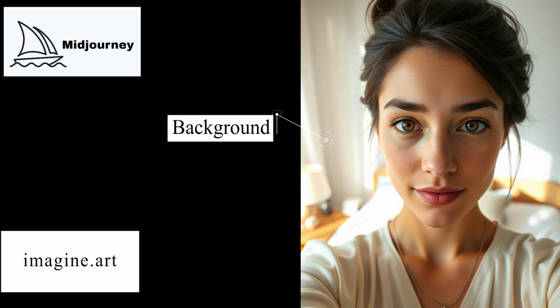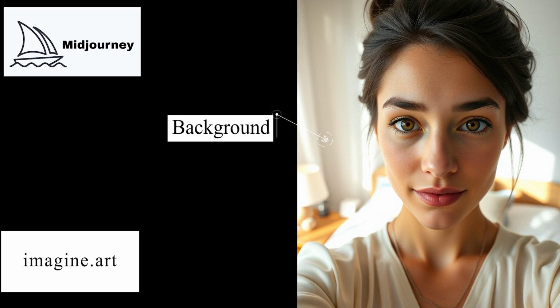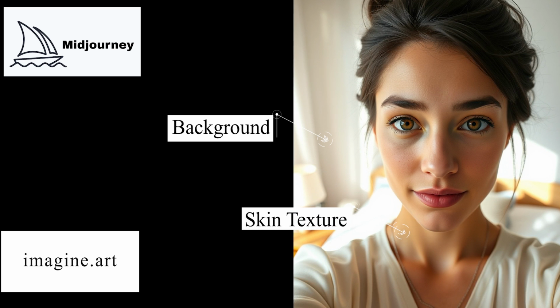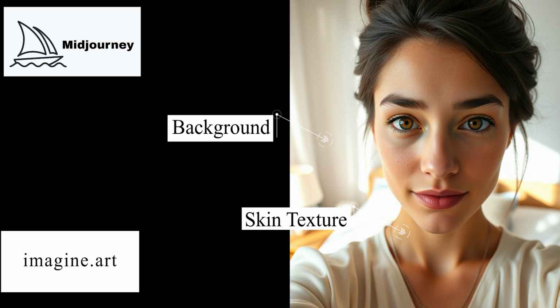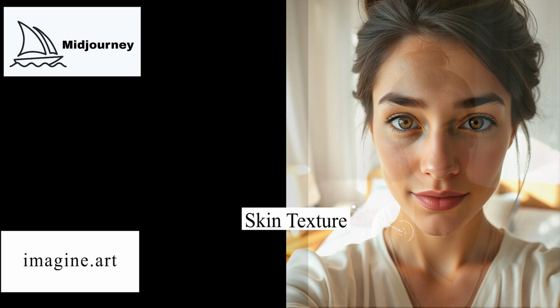Now let's look at Midjourney's generations. Okay, it's actually okay. It's not bad, but the background is a bit overexposed. And for realism, I'm going to give it a 4. The skin actually looks too smooth. Skin texture, I'm going to give it a 4 as well. It looks too unreal. But then I also switched models in Midjourney, and there's a model called Realistic, and look at the image it produced.